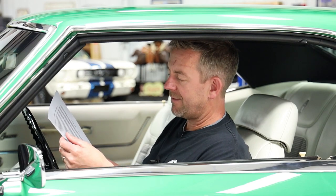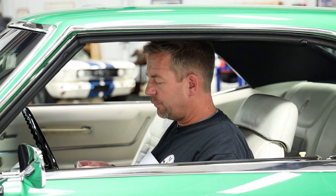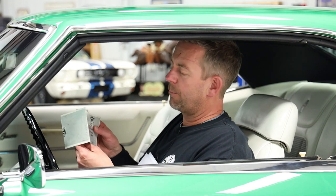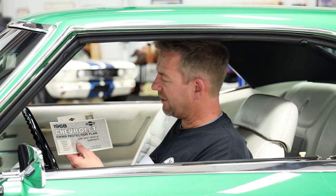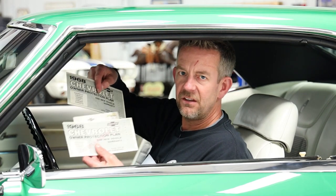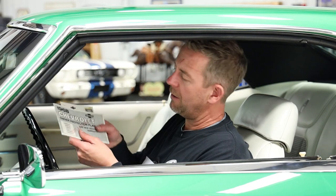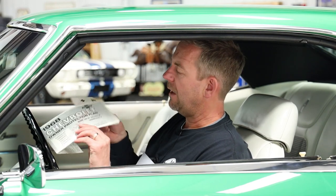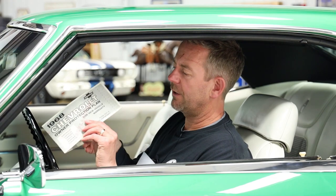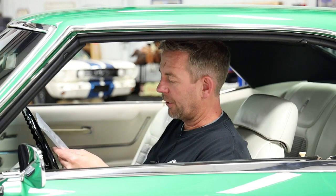This is the first time I've ever seen this before, where one owner, because the vehicle was still under warranty, went back to the dealership and actually got a replacement protector plate. So we actually have two original, and again, these are certified by Jerry MacNeish as authentic protector plates. This is the original that came with the car, and this is the one that was replaced. Again, it's all here, very, very rare to find a '68 Camaro with a protector plate, let alone two protector plates. Again, great information here.